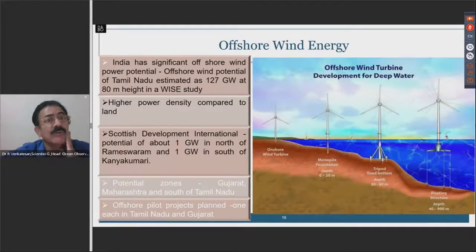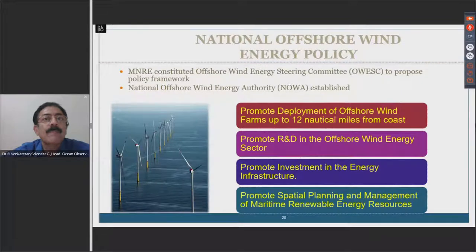If you talk about offshore wind energy, we will discuss more about it because other speakers have not mentioned it, where the Indian government is playing a major role. Now we have a potential in the Tamil Nadu coast of about 127 gigawatt. That's what the study says. We have a separate institute working on the wind energy plant. Our responsibility here is to design a structure which can be installed offshore.